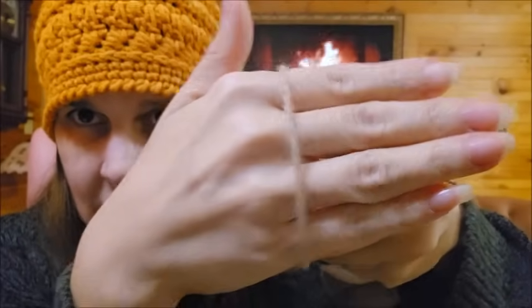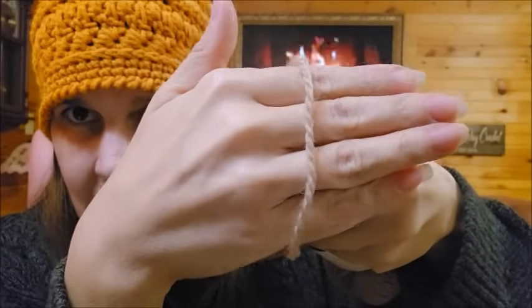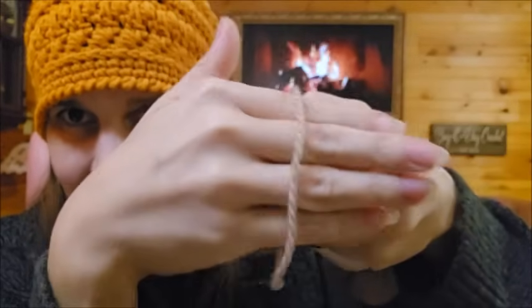Stretched. Not stretched. Stretched. So how's that feel? Well, it's softer than the red one. It's softer than this. And I don't think it's the softest wool I've ever felt. I just say it's about average. I would make a scarf with it. Sure, it wouldn't bother me to make a scarf with it or something. I would wear it on my skin.